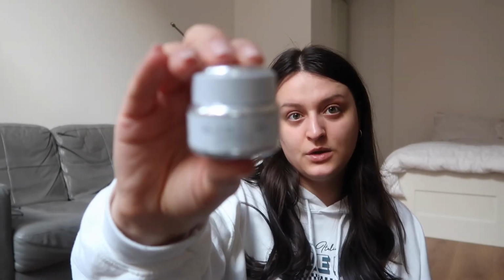All I've done this morning is wash my face and use my Glow Tonic. I haven't even put moisturizer on yet, so this is just how my skin is. Love it. Lastly for the face, this is the Glam Glow Super Mud.